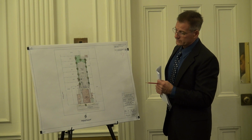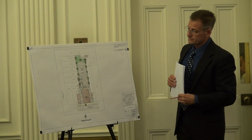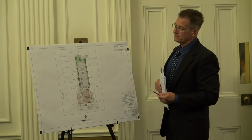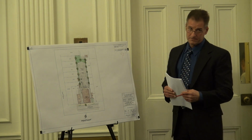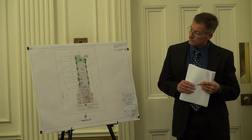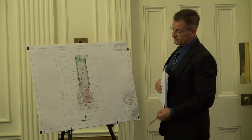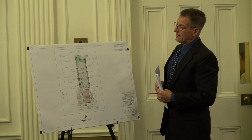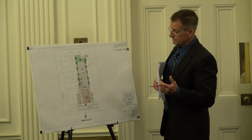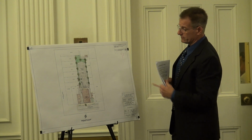We are also proposing to enclose the existing trash and recycling dumpsters, having them located behind the building, away from the residential property to the north of the property. We have existing lighting on the property that will remain. There's a one-way in and one-way out, which will remain for circulation to the parking lot. There are no proposed changes to grades, drainage, or the curbing that exists along the perimeter of the parking lot.